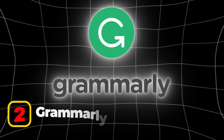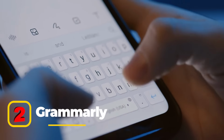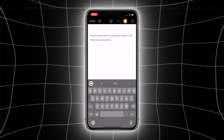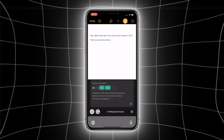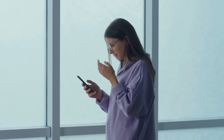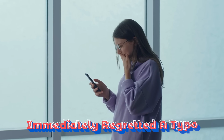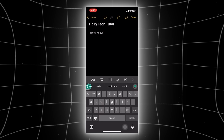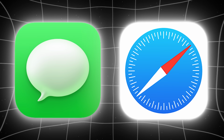2. Grammarly. Writing emails, essays, or even quick texts. Grammarly ensures every word you type is polished and professional, offering real-time grammar and tone corrections that make a difference. Have you ever sent a text or email and immediately regretted a typo? Grammarly eliminates that worry by working across platforms, from your Messages app to Safari.